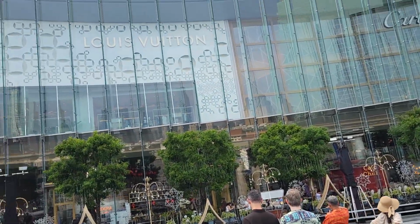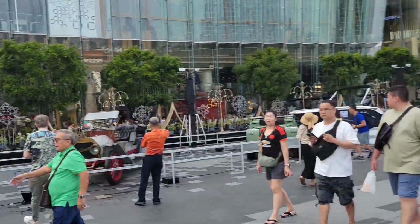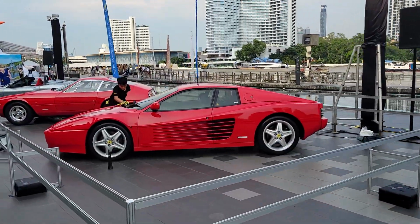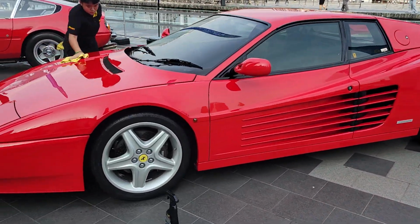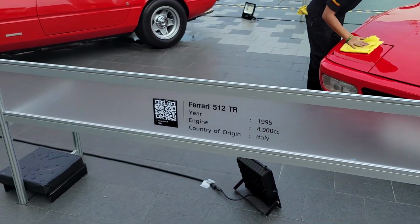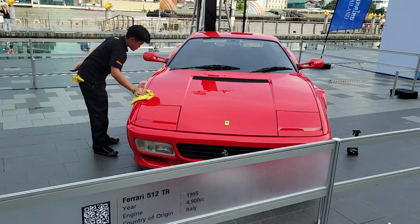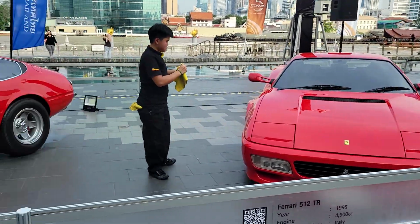Probably the nicest mall I've ever been in my entire life. They got a food court downstairs that just is beyond scope. You know, need a Ferrari? I'm sure this guy will pedal his 512 TR to you for a nice hefty price. I mean, look at that. Boy, is that ever beautiful.